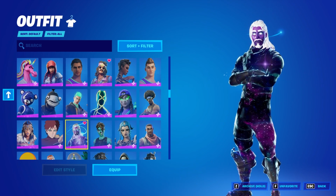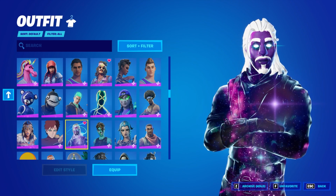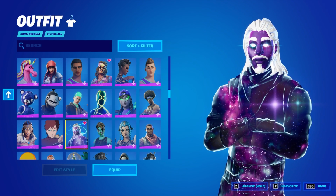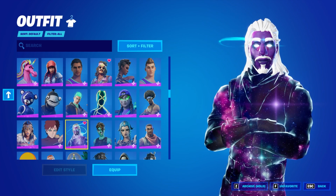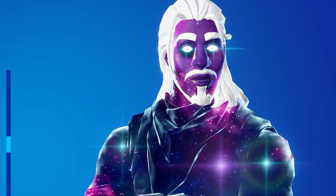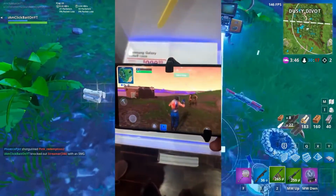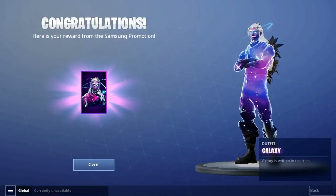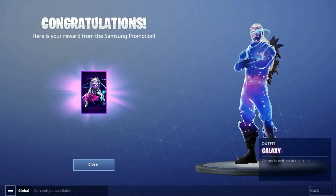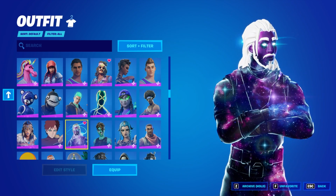After that, we got Galaxy. It was one of the first real exclusive skins where you had to buy a console, or you had to buy a phone in this case. Except me, don't tell anyone, but I actually went in a T-Mobile on the display phone and installed Fortnite and played the 3 matches, and by some miracle it just happened to work. But yeah, that's Galaxy, definitely one of the coolest skins of all time.